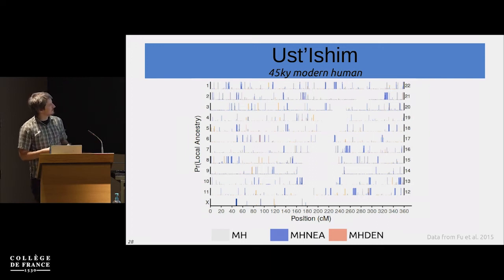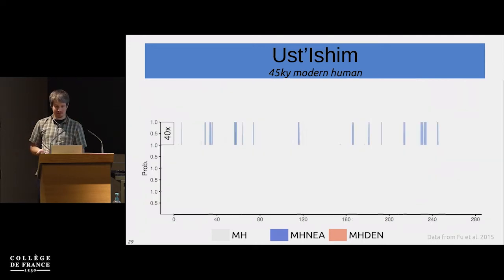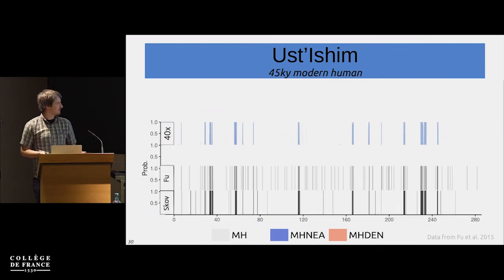And again, for some reason gray here is not showing up, but I think it works as well. White here is just modern human ancestry, everything that's bluish is heterozygous for modern human and Neanderthal, and everything that's orange is Denisovan ancestry. And you can see there's very little Denisovan ancestry, but quite long tracks of Neanderthal ancestry on all the chromosomes.